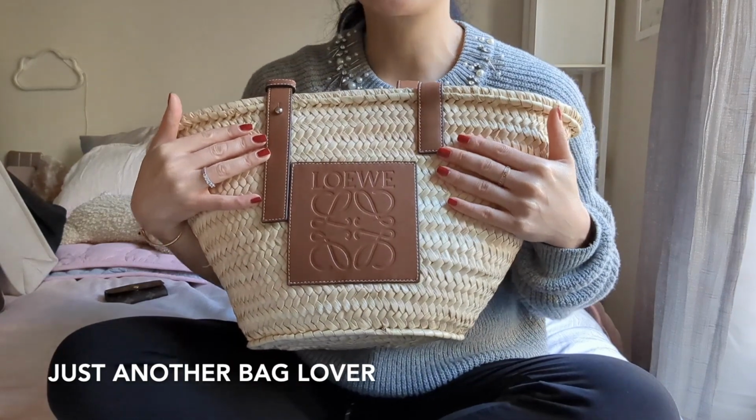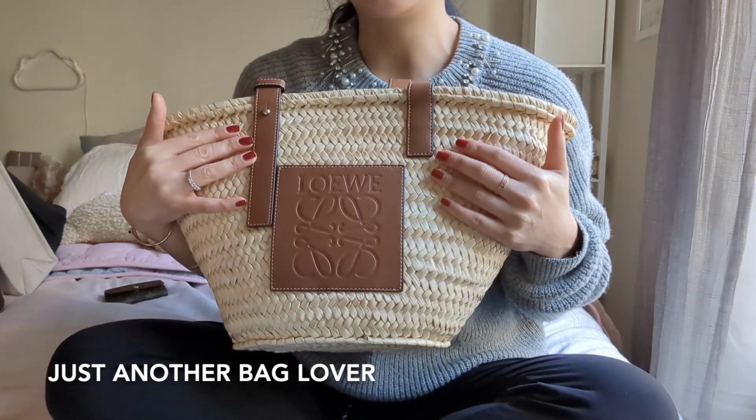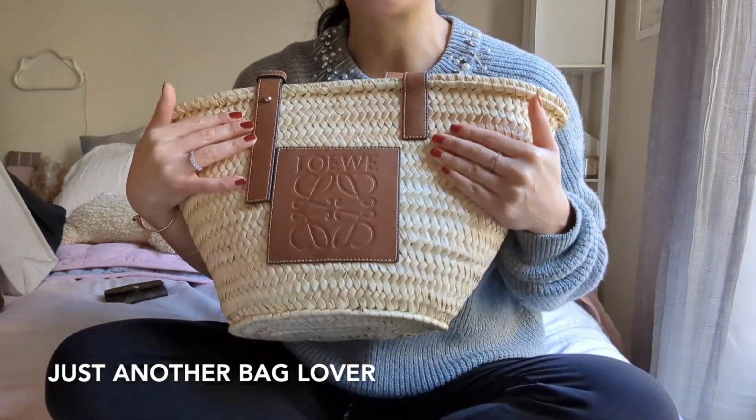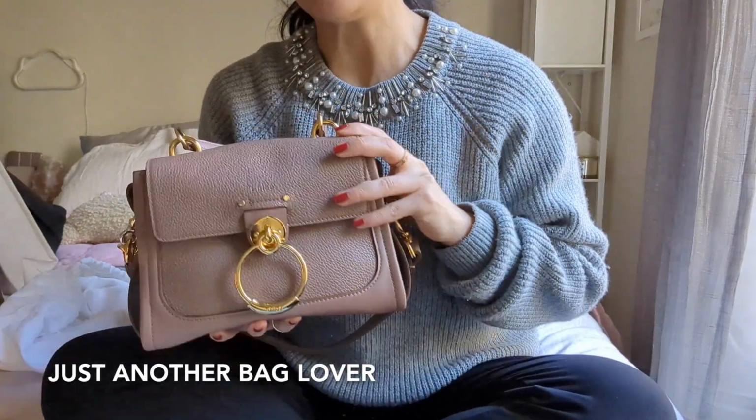I think this bag looks really great with dresses, but also with shorts and a t-shirt. And I don't know, I've really, really enjoyed this bag a lot. So I can't wait for next summer so I can use her again. My next worst of purchase is this Cloyd mini test day bag.